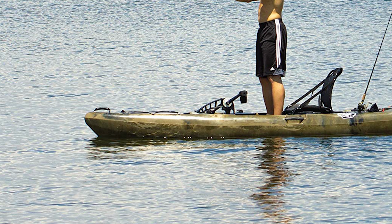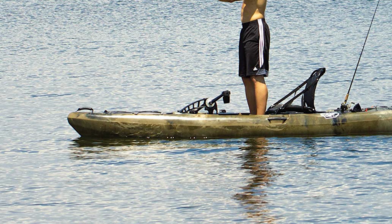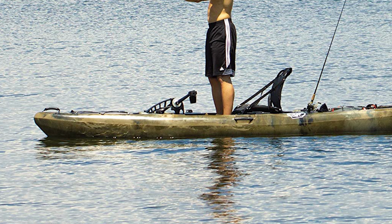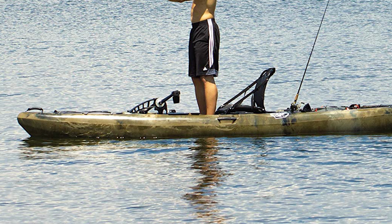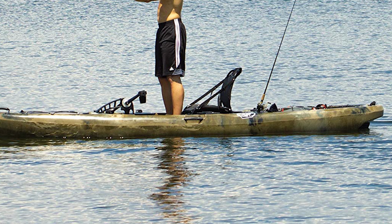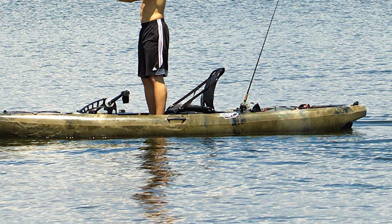It comes equipped with an ergonomic aluminum frame seat, adjustable aluminum paddle, two water-resistant hatches, three built-in rod holders, one paddle park, and one bungee cargo tie-down. It includes a pedal-driven propeller system and a hand-operated rudder.